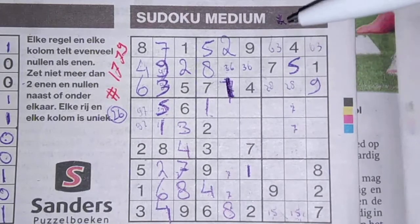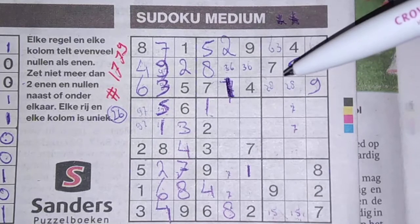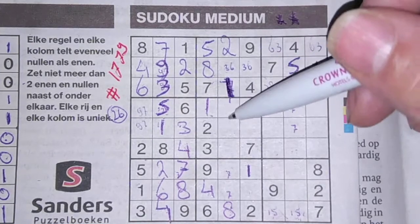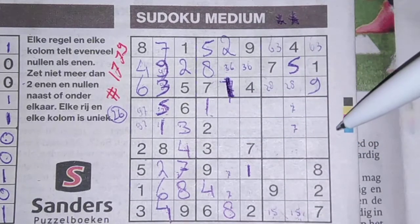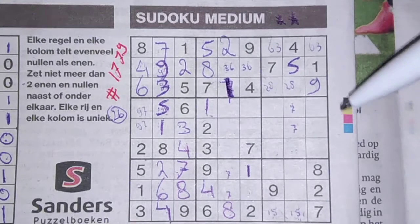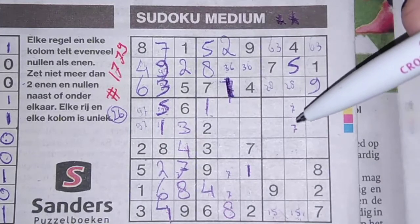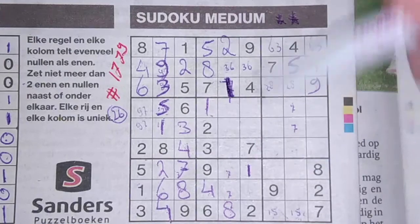Interesting. Alright. How about the number? 1, 5, 6, 3, 4.